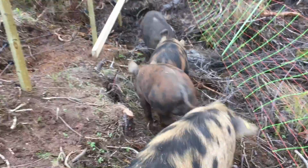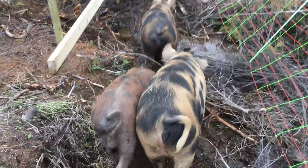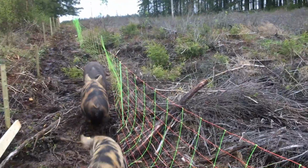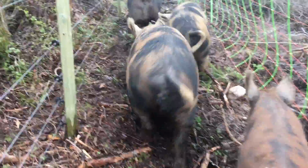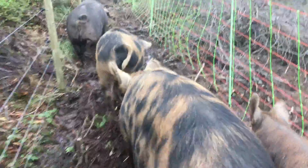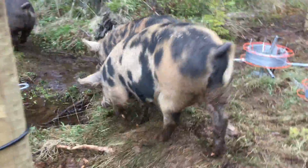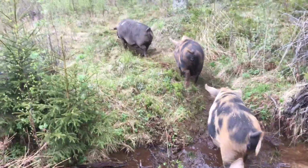They're scared of the bridge. We've been trying to get the first few over the bridge to encourage the rest, but they just decided to keep going. And they're off. They're going to have a really nice time in this paddock. So, 4 made it.